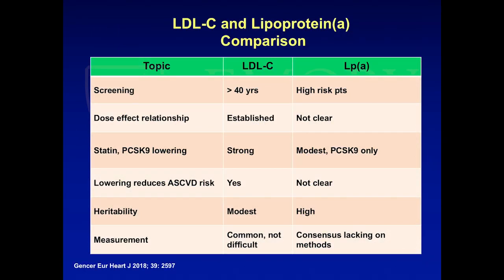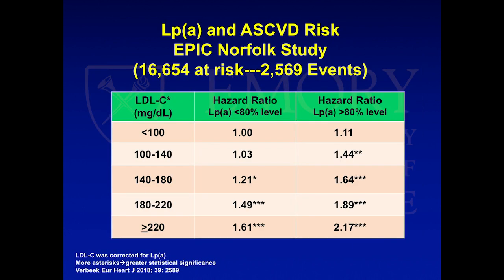Okay, I'll skip by that one. That's most of what I just said, all right? Comparison of those two molecules.